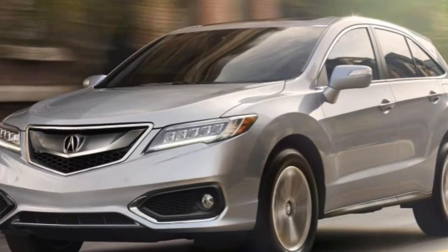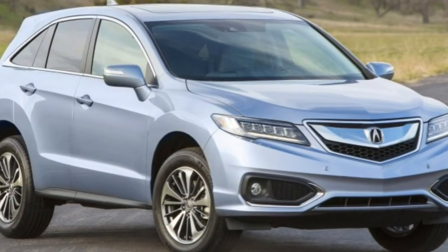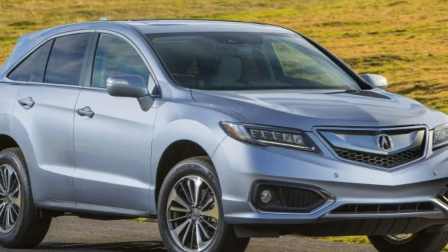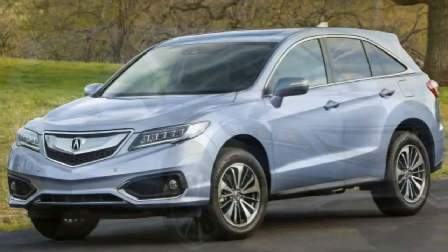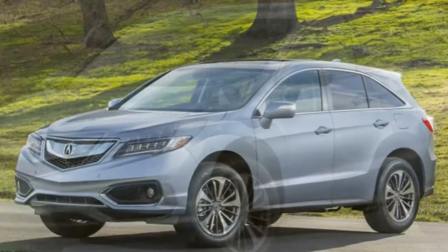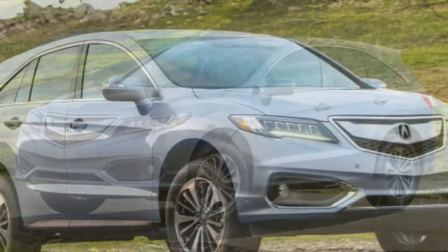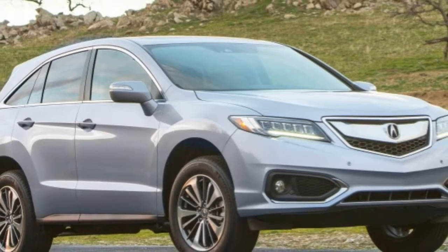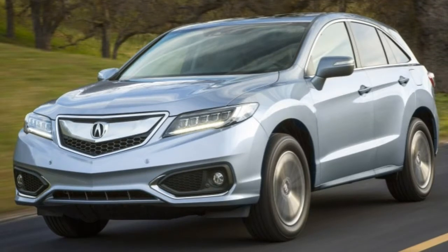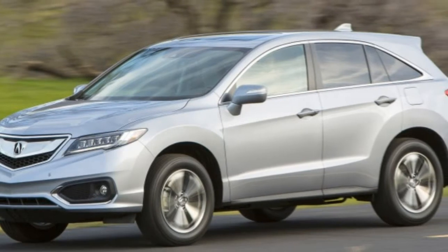Besides the new tech on offer, the RDX still features the basics that we've liked these past few years. There's only one engine on offer, but that 3.5-litre V6 is strong and makes a bit more power this year, plus better fuel economy, now up to 23 miles per gallon combined thanks to a cylinder deactivation system. Inside, a spacious and comfortable cabin makes the RDX easy to live with day to day, while the RDX's long list of standard features and competitive price boost its value proposition.